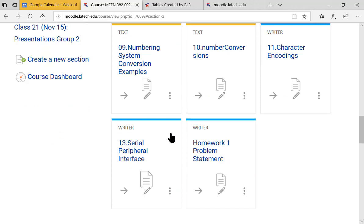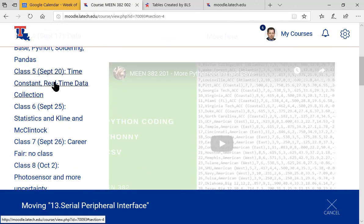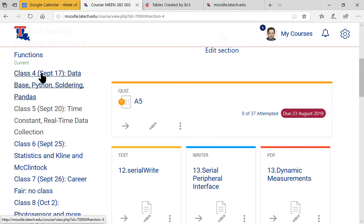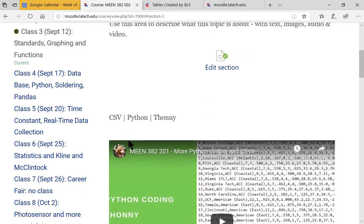So I think obviously homework 1 is the primary concern. Once you get that done, look over that numbering system stuff. It's the kind of stuff that you'll probably have some multiple choice questions on the exam, converting decimal to binary and vice versa, and that kind of stuff, or a question about a base 16 system or a made up number system. So look over those documents after you get homework 1 done.